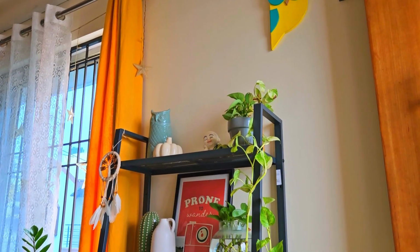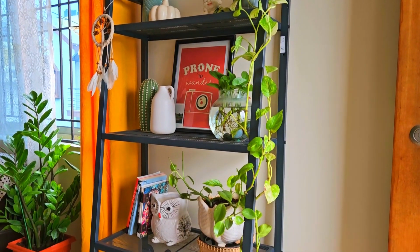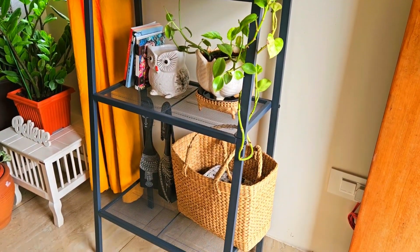On the right, I have this metal shelf from Ikea, which I styled with a mix of showpieces, and of course I have included some lush plants to bring in a touch of greenery and freshness.